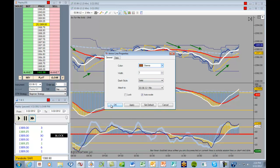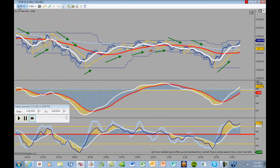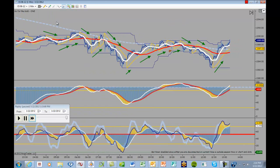And let's tally up. 14.12.50. Not bad. And the trades. I have to compress this again. Okay. 1, 2, 3, 4, 5, 6, 7, 8, 9, 10, 11, 12, 13, 14, and 1. 14 and 1 and $1,412.50. Not too bad.